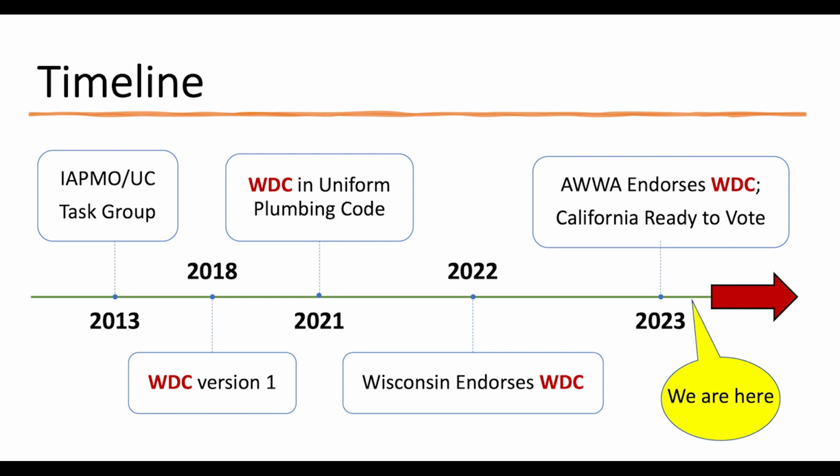The city of Seattle has endorsed it. The American Water Works Association has endorsed it. State of California is meeting in about 2 weeks to look at it. We're very confident that they're going to endorse it too. So we think we're well on our way.